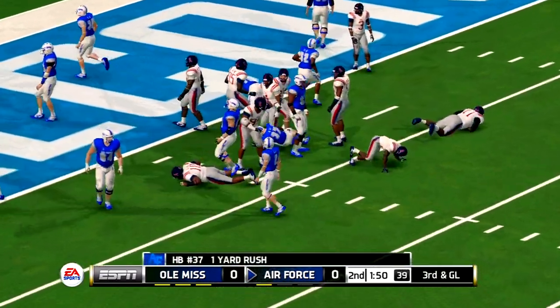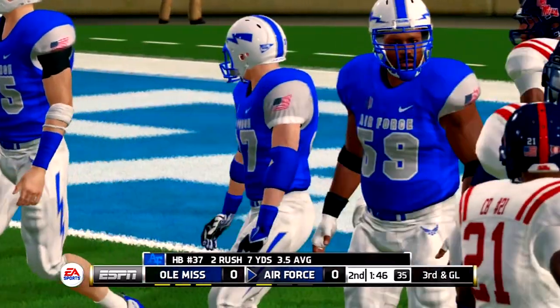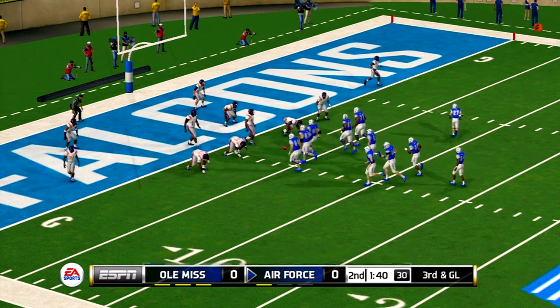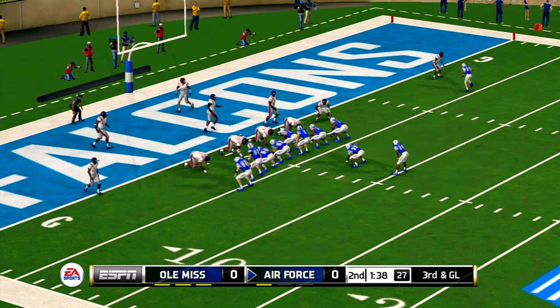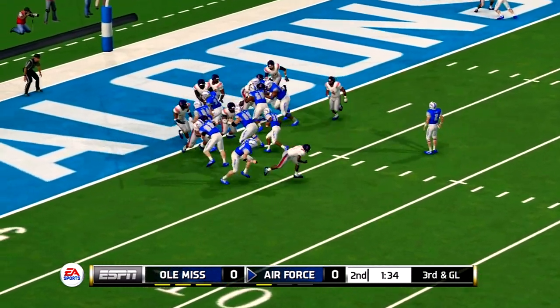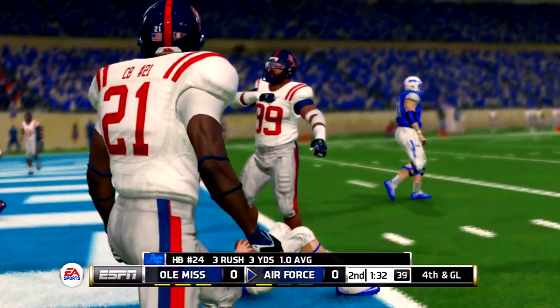And he's tackled at about the 3-yard line. Maybe a yard on the run by the tailback. That makes it third and goal. Here's the 8th play of the series. Tackle at the 1-yard line. He gains a couple of yards on the carry.